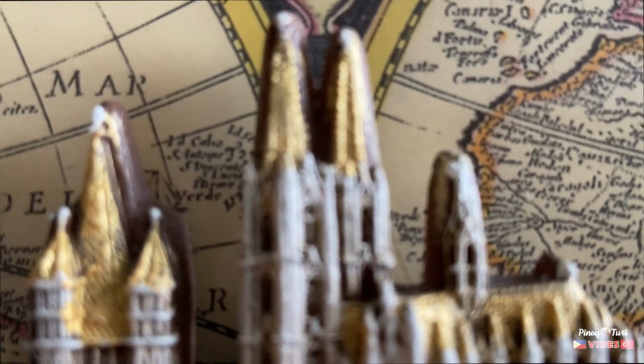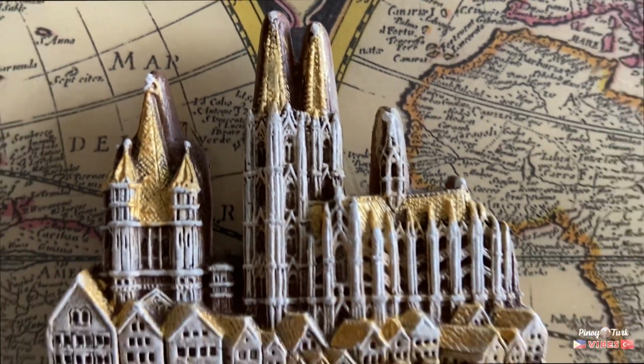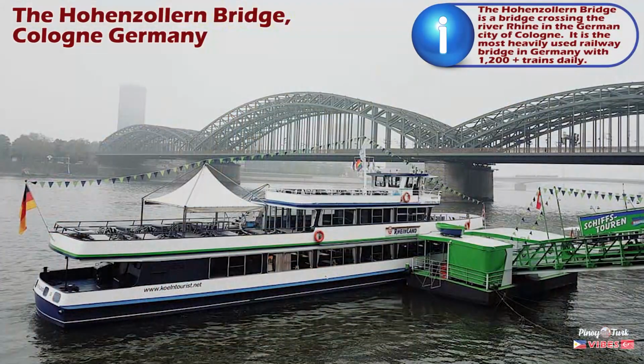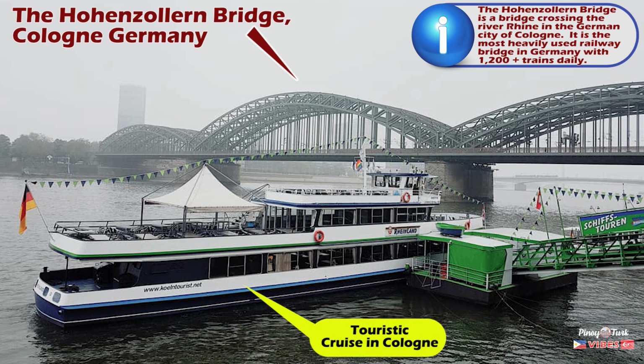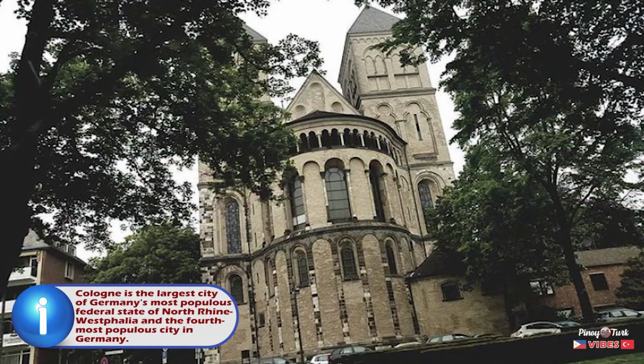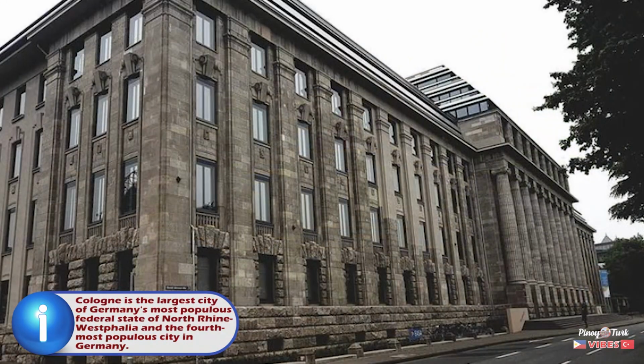The last place we visited was Cologne in Germany. Or Köln, as it's called in Germany and Turkey. The Hohenzollern Bridge is a bridge crossing the river Rhine in the German city of Cologne. It is the most heavily used railway bridge in Germany with more than 1,200 trains daily.